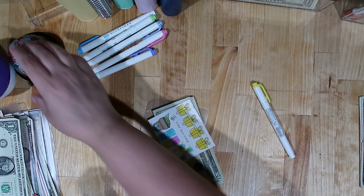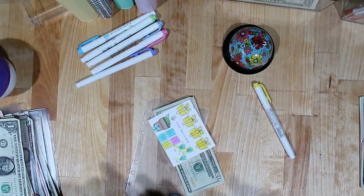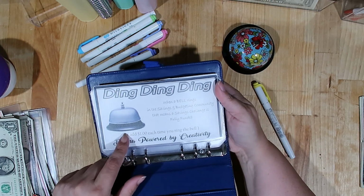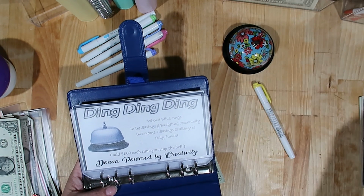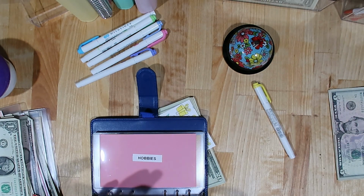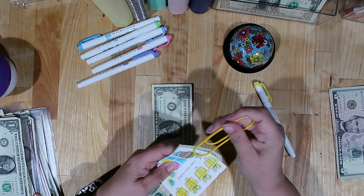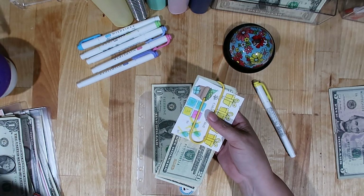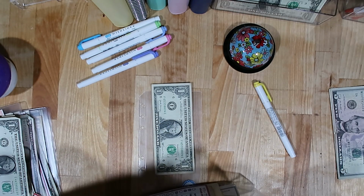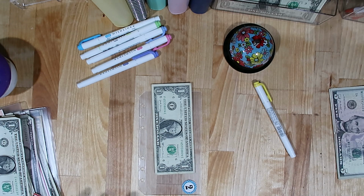And we have finished a savings challenge, and you know what that means, or maybe you don't if you're new here. But I do a savings challenge from Donna, powered by creativity. It's the ding, ding, ding challenge. Every time I finish a savings challenge, I add a dollar to this challenge. So we're gonna ring the bell. And I'm gonna go ahead and take one of these extra dollars over here and stick it here. All right, since I finished the savings challenge, I'm gonna go ahead and clip it. And I'm gonna set it aside with all of the other savings challenges that I have finished so far this month. At the end of the month, these will all get allocated to my sinking funds. So I'll just set that to the side until then.